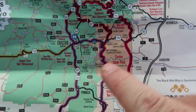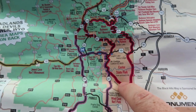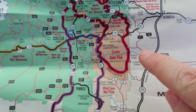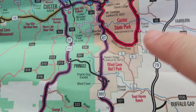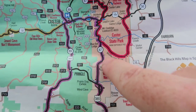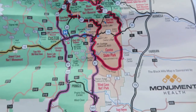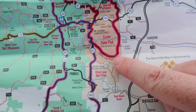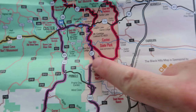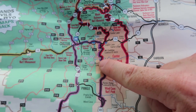Okay, so I'm looking at the map, and this 87 is where we forked to take the wildlife loop, and then we kind of, I don't think it's marked, but went around here somewhere. There's NP5. So obviously we did something about like this, so now we're just gonna route back to where we started.